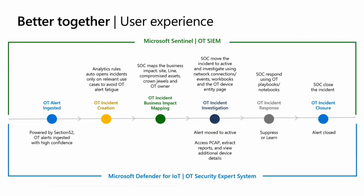So this is a little bit of information about how the flow for investigation goes from Sentinel to Defender for IoT. On the top, you see Sentinel, and on the bottom, you see Defender for IoT. The goal is to make at least 80% available through Sentinel so that your SOC team can have access to as much information as possible.